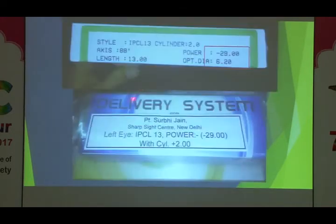And these lenses are, see, manufactured with the axis, two diopters at 88 degrees. It's a customized lens. What better can you get? You just place the lens at 0-180 and it works.